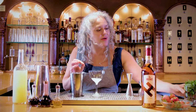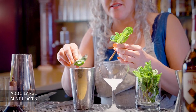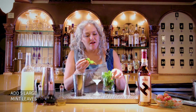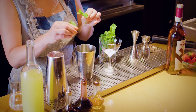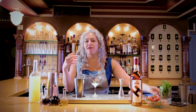I'm gonna also add some fresh mint. So I also find that cognac has a nice herbaceousness. There's a little bit of the terroir, a bit of the notes that you get from a beautifully agricultural product where the grapes have that nice greenness to it. So I'm gonna add a few mint leaves here. Mine are nice and big and fresh, so I just added about 5. If you have a little bit smaller leaves, you might wanna add a few more.